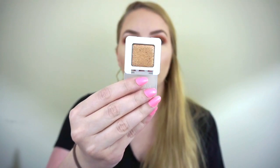It's just a really, really pretty color, and I haven't used this one yet, but I've used the Bronzage, and I think it has a great formula. All 3 of these singles are in the Sunset palette, which I don't have, but I do have the ColourPop version of it, but those shimmers are much more impressive than the shimmers in that ColourPop palette.